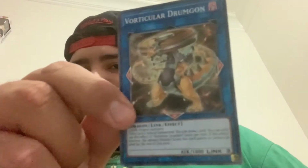Last two, guys. Another Link. Vorticular Drum Gun. And last one, red-haired Hasty Horse. So it's pretty cool. Pretty cool. Kind of unfortunate. I do like these Thunder Dragons though. Pretty cool.